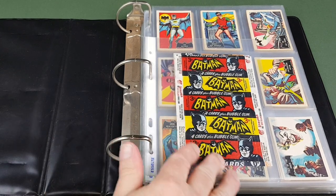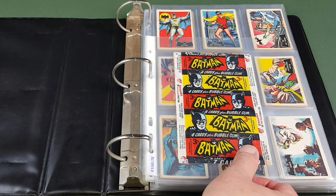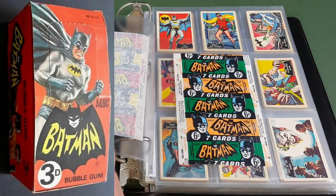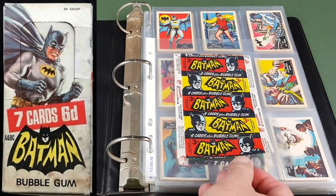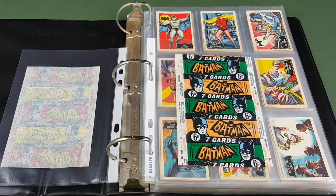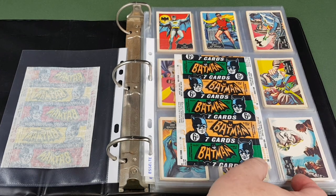Well, look at the wrappers first. So, 4 cards plus bubblegum. With the classic Batman 60s TV logo. They were so popular that if you turn over, they also did 7-card packs. Right. For sixpence. Didn't do that with many sets, A&BC. No. I don't think I've ever seen that wrapper before. No, that's the scarcer wrapper of the two. Neither of them are mega rare, but that's the scarcer one. Nice condition, yours as well.